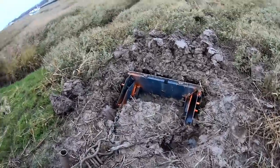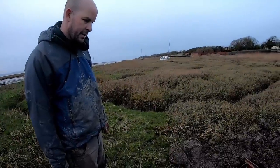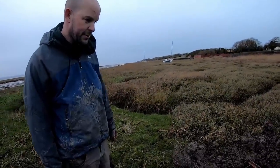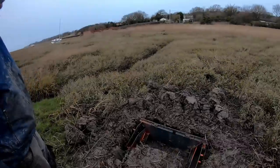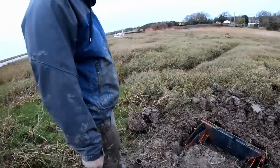So yeah, we made a ground anchor. Took some digging, to be honest with you. But it's a lot deeper than it looks. I just need to do some backfilling now.